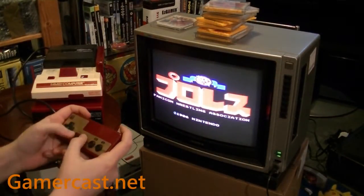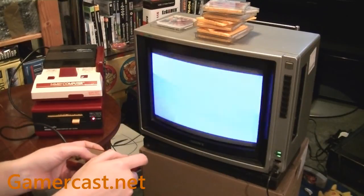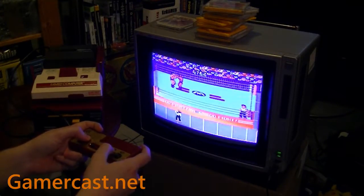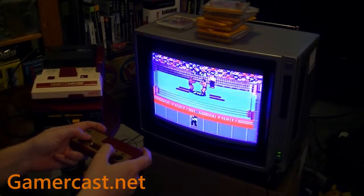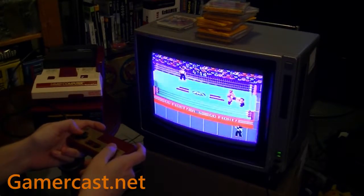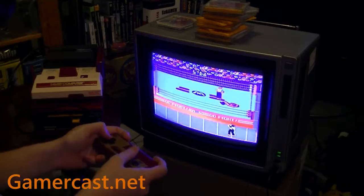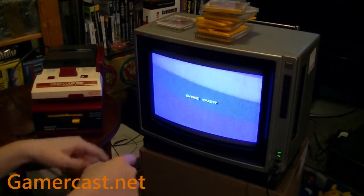So Famicom Wrestling Association. Let's give it a quick go. Look at the colours on these, amazing. It does do quite a few load processes every now and again. However, obviously, this is a pro wrestling game. It's not going to save. So let's give a one play game. Now I'm terrible at wrestling games. So oh god, oh no. Yeah, that's pin him already. What a pity. Game over.